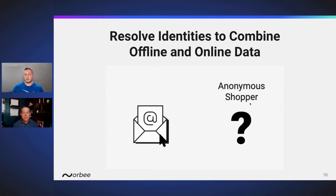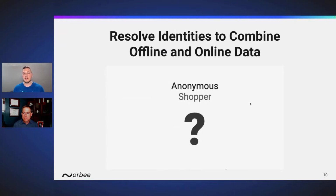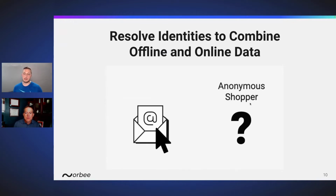But when you send out an email through Orbee, everybody's going to get a unique link. So that way, when they click on that unique link, now we can tie all of the data associated to that email that's in your CRM to all of the data that we've captured on your website. So resolving identities is how you combine offline and online data.